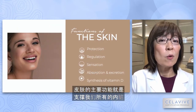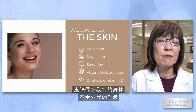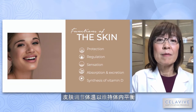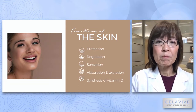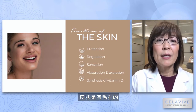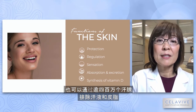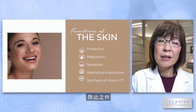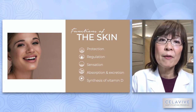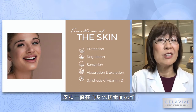Skin's primary function is to hold all our internal organs together. What else does the skin do? The skin protects our body from environmental stimuli such as UV radiation, pollution, bacteria, chemicals, and more. It regulates body temperature to maintain homeostasis. It protects us from harsh and dangerous conditions by sensing cold, heat, pain, and so forth. And the skin is porous. It absorbs moisture and topical medications, while excreting sweat and sebum from over 4 million sweat glands. Not only that, but even naturally occurring chemicals in the body are pushed out through the skin to promote good health. Remember, along with liver, kidney, and lungs, the skin is always working to detoxify our bodies.